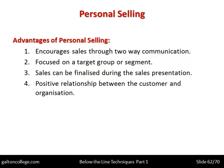There should be a positive relationship between the customer and the organization. The sales personnel are representing the company, and therefore their personalities are very important. To that end, there should be adequate training, but also careful selection of the personnel that's going to be used in terms of their personality, their behavior, their use of language as well. So there should be a positive relationship between the customer and the organization after the sale has been made.